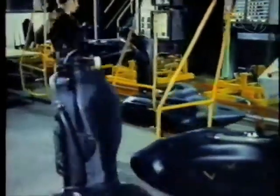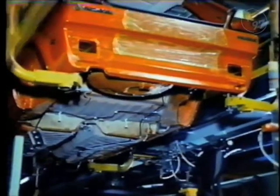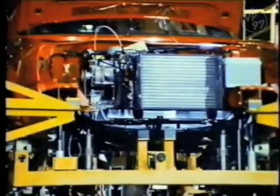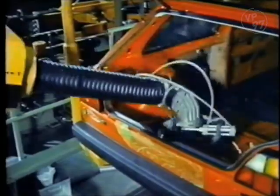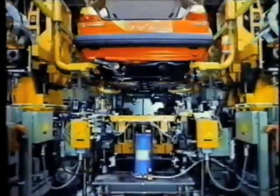To maximize space utilization, a new, larger 14.5-gallon fuel tank is molded to fit snugly under the body. Here you see the tanks being automatically positioned and bolted into place. The pre-assembled drivetrain is precisely positioned and bolted to the body. Rear axles are also mounted automatically. A robot installs and secures the spare tire. Another machine positions the wheels, installs the bolts, and torques them.